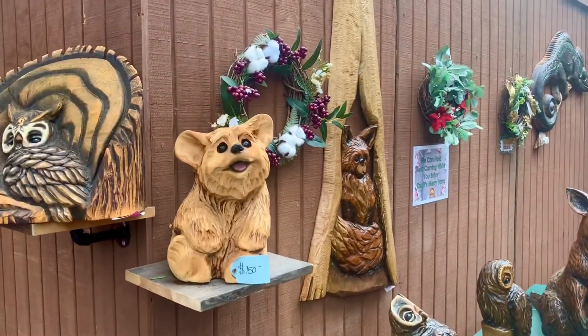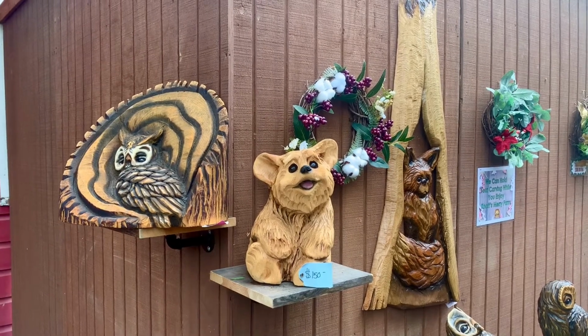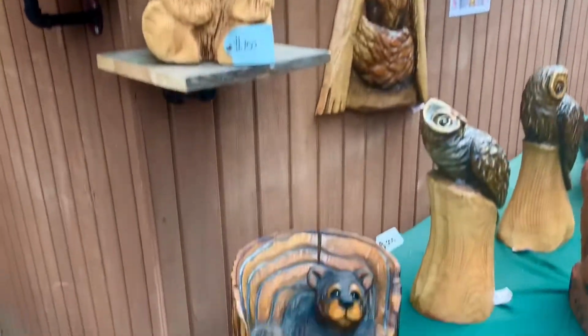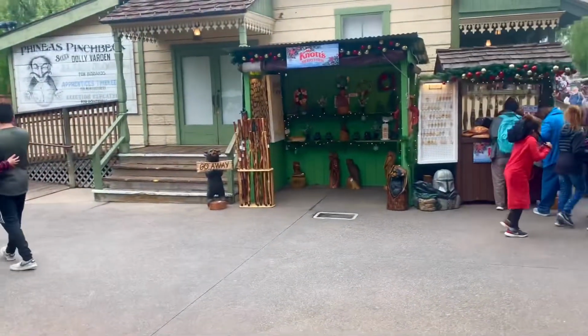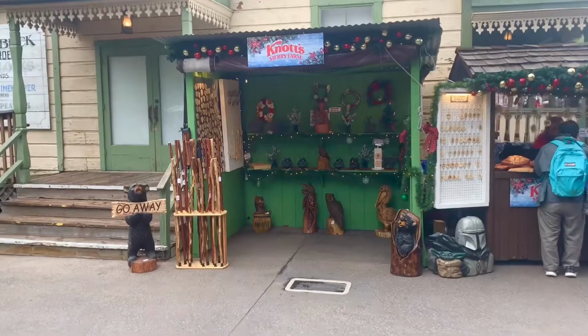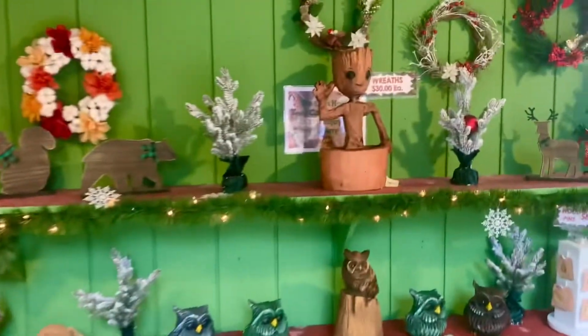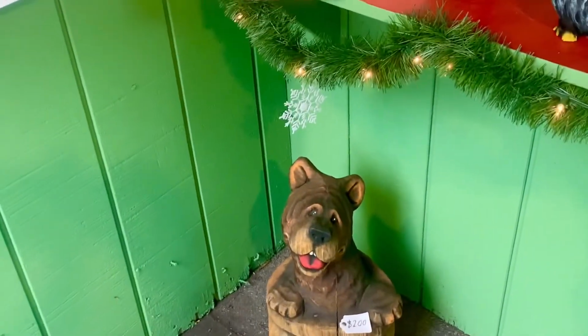So we're back at Knott's for our Best of Mary Farm, and this is our best booth of the year. Well, there was a tie for first and second. The Chris, who does the gnomes, and the woodworkers who do the handmade, hand-carved bears, owls, kangaroos. It's all done right here with wood. It's amazing. So this would be one of our Best of Mary Farm. So definitely come check this out while you're here. And here's some of the other great items they have. Look at this Groot. The owls are amazing. Best of Mary Farm. And there's Honey. Come see it.